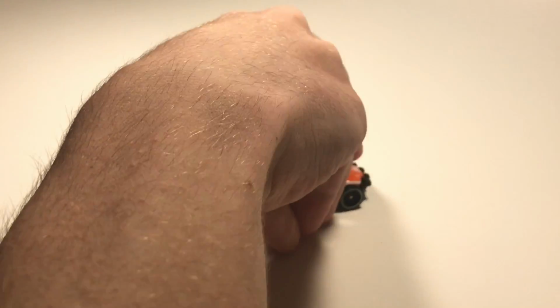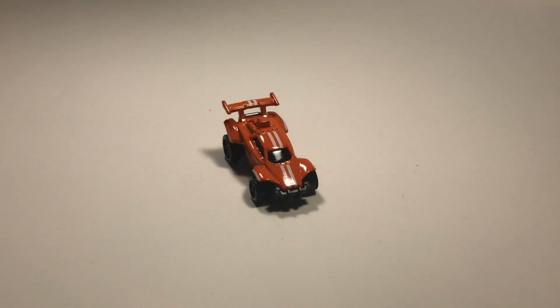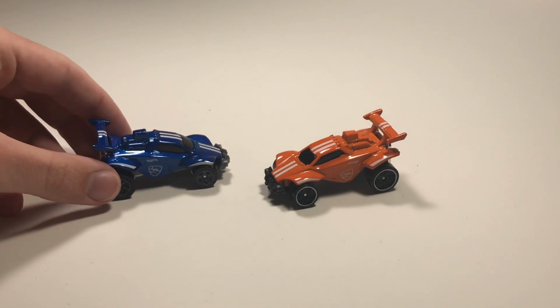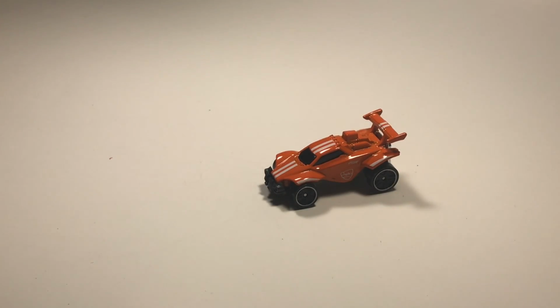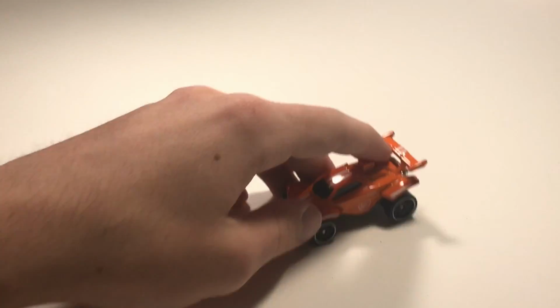Now we've got both of the colors. I actually have the blue one here to compare as well, because Octane was one of the fancy cars that I thought Hot Wheels made really well. Whoa, well, sorry about that. Cannot speak today. And they totally nailed it. I don't know why the wheels are different. I would have just kept the same wheels on them. But hey, Hot Wheels, you do you.